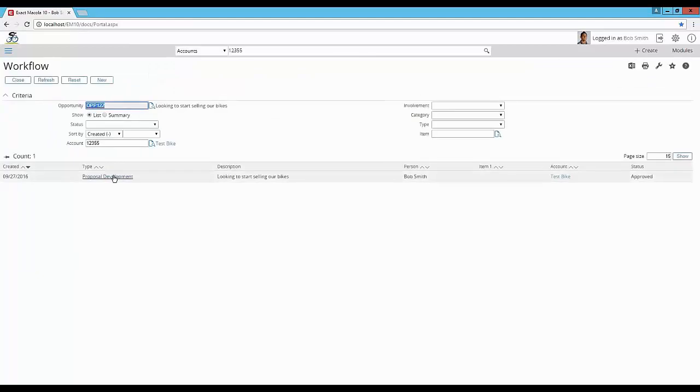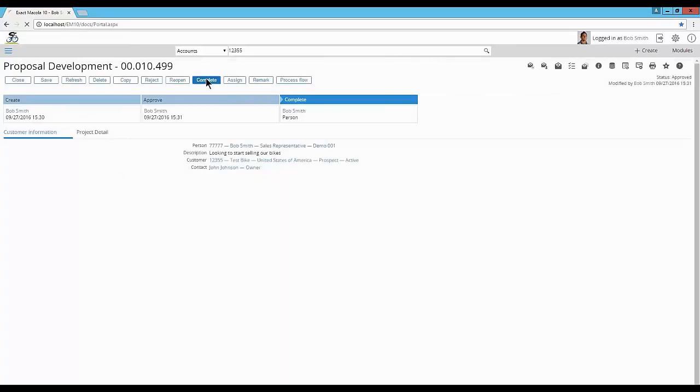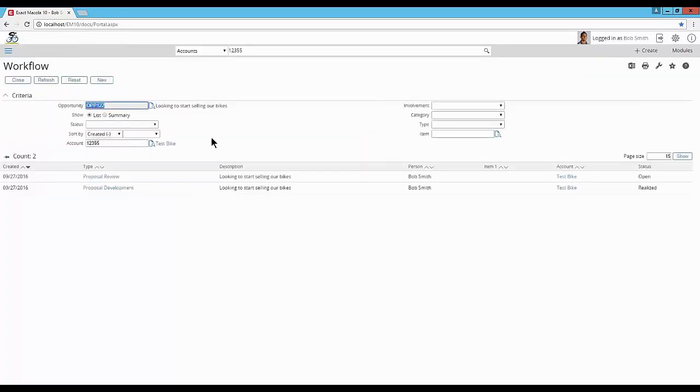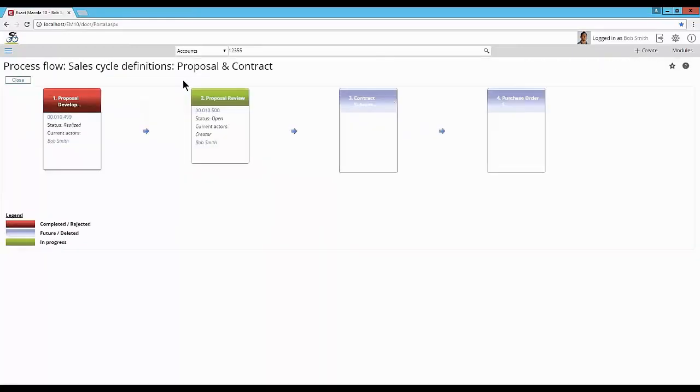So I'm going to prove that out. Now this is a 3-step one. Once I complete this, it's going to create another request, a proposal review. And then if I go back into my proposal development and go up to process flow, I'm going to be able to see everything that needs to happen in this cycle and in this process.